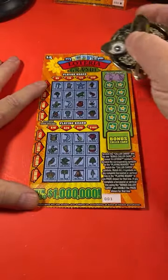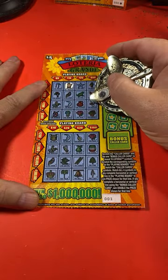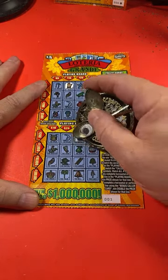This is the second ticket. I need a hand and a mandolin. Hand, mandolin. There's a mandolin there.